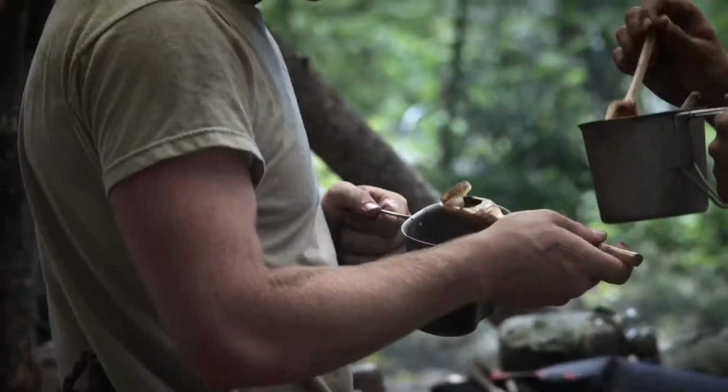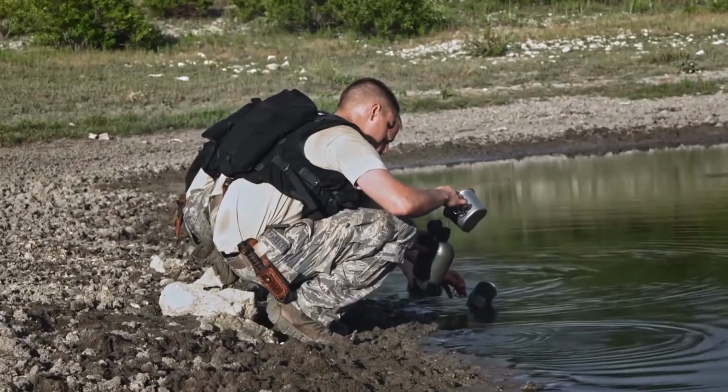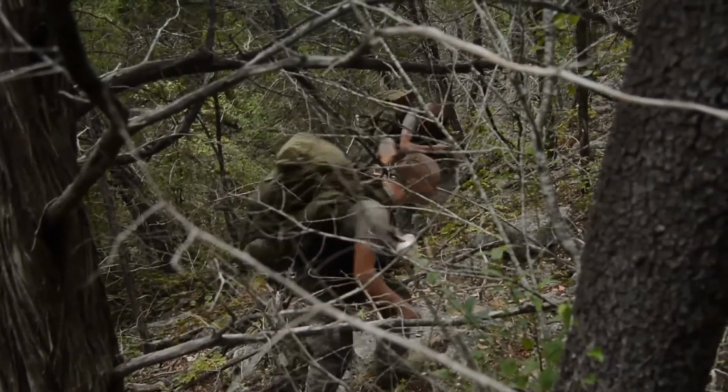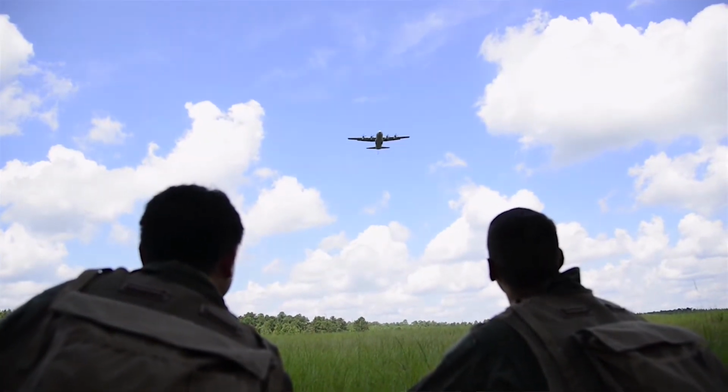We also go into how to find food, how to find water, how to purify water so that it is safe for them to drink. And then we also get into how to navigate and cross different terrain features to get them from point A to point B safely and to help get them recovered as quickly as possible.